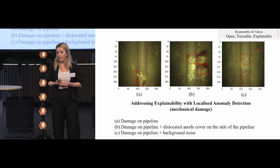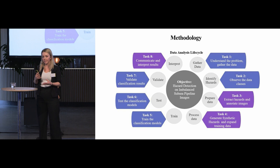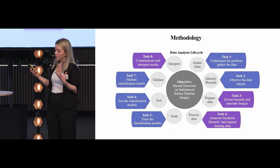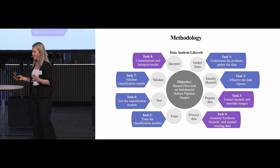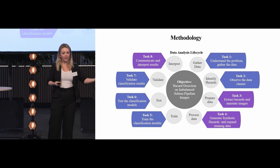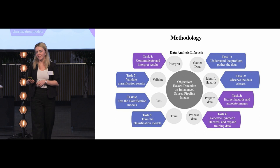So this has resulted in a methodology that looks like this, which is an expanded architecture of a usual machine learning cycle or data analysis lifecycle. Firstly, we gather the data and understand the problem. Then we observe the data to identify hazards by ourselves, prepare the data to extract the hazards, and annotate these few images. So not a lot of work, not a month of work. It took some hours. And we process the data to generate synthetic hazards and expand the training data. Then we train, which is usual. We test and validate, another usual approach. And finally, we communicate and interpret the results to increase the explainability, interpretability and traceability values that responsible AI is looking for.